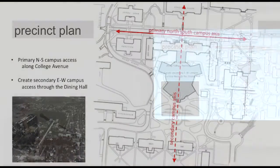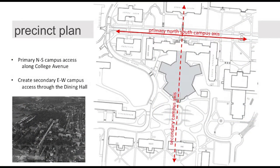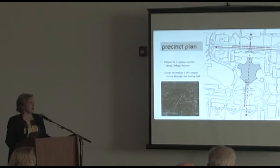So one other constraint that we had, so this is rotated around now. This is not north, south, east, and west. It's perpendicular. But to point out that the primary access across campus is shown here left to right, which is really north and south. That is College Avenue. So in this old photograph, you can see it very clearly. Another constraint to the project is they wanted a secondary perpendicular access, which would be east-west, to cross the campus, and it runs straight through the dome.